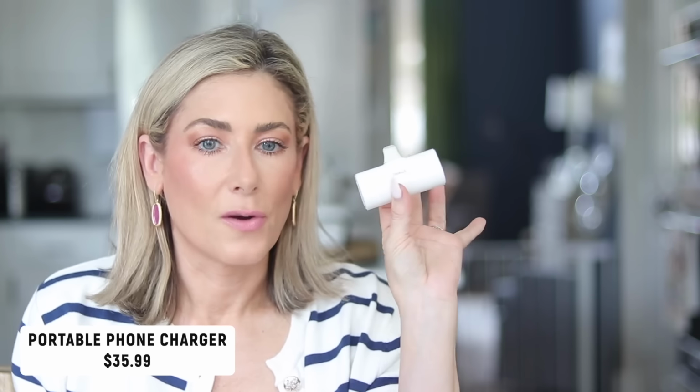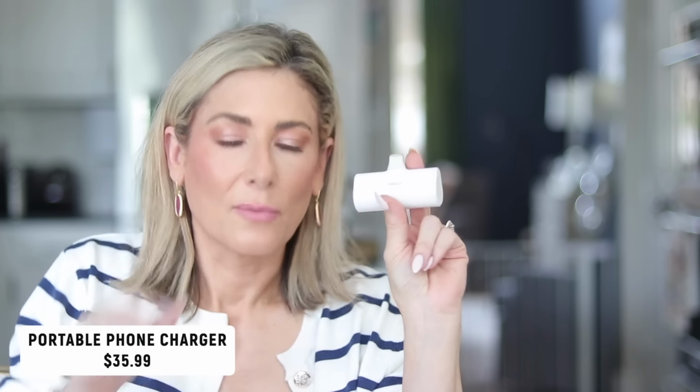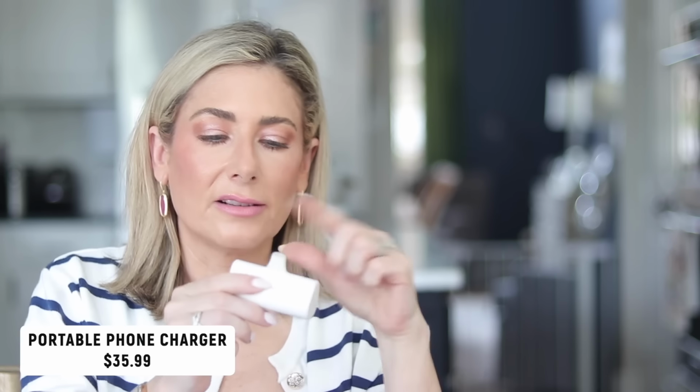I just have 3 tech recommendations. Again, you could do a whole video on this and it can get really complicated. Let's just talk about charging your stuff. So if you're on the go and you don't have access to plug your phone in, you need this kind of phone charger. Lots of brands make it. What's great about it is it has a little covered port here that just goes into the bottom.